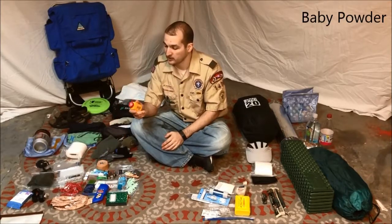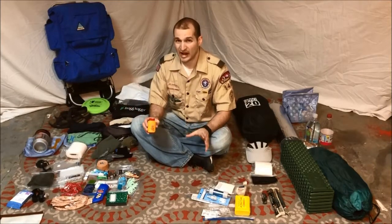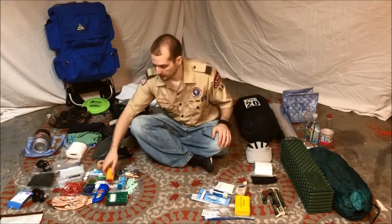Baby powder or body powder. If you're getting a rash, or if you're getting somewhere on your body that's getting rubbed raw, you can put body powder on it, and that'll definitely help.